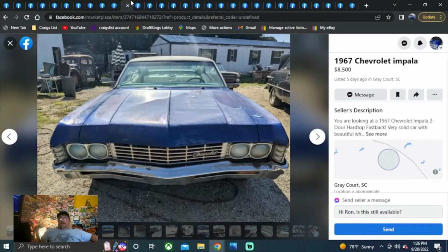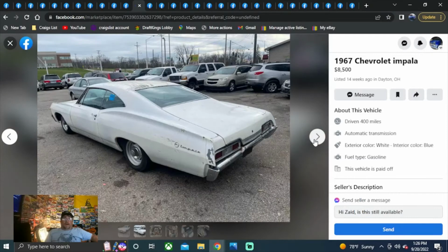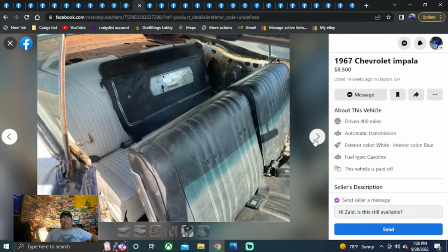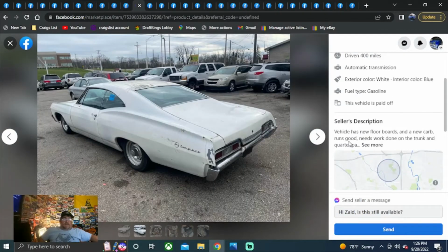On to another one. It's going to be a 67 Chevrolet Impala here for 8,500 in Ohio. Again, got rally wheels on it. Small block in it. Yep. Pretty decent looking car, especially for Ohio.